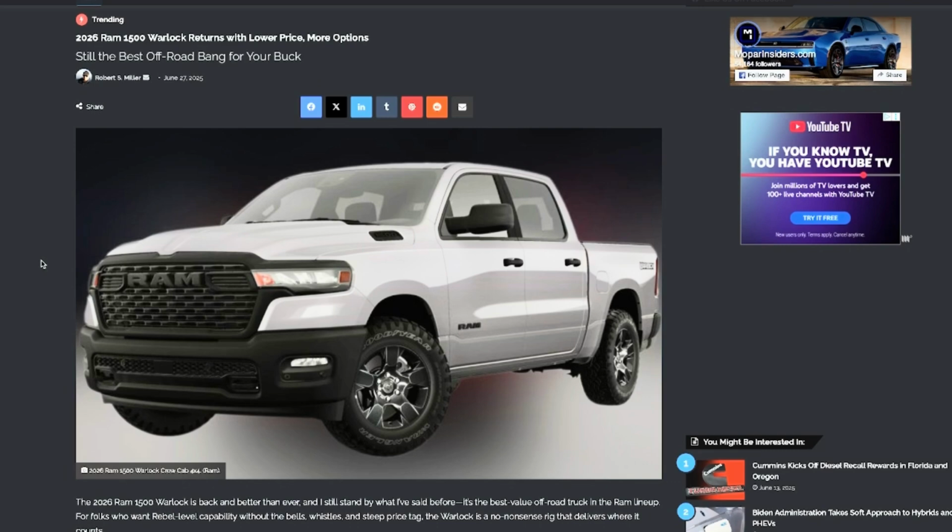Today we're taking a comprehensive look at the newly updated 2026 Ram 1500 Warlock. Now this is a returning package that continues to offer one of the best value propositions in the full-size truck segment. And again, it was updated in 2025. It actually became a very attractive package in 2025, mainly because it came standard with the 3-liter twin-turbo Hurricane inline-6 standard output engine, which made 420 horsepower.